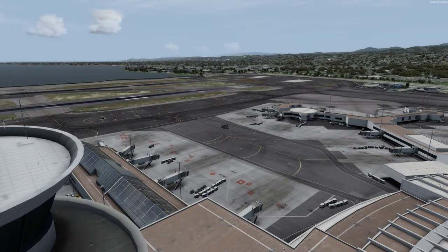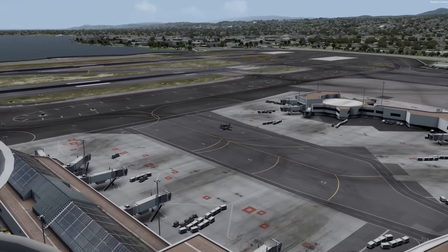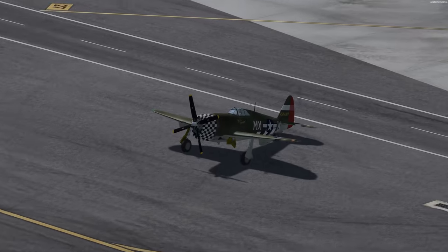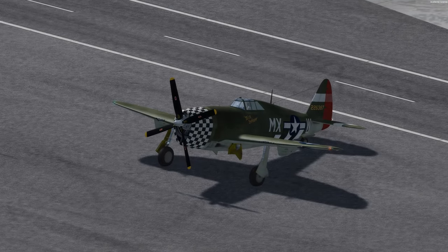Hello again, and take a look down there. You're not looking at the mighty Dash, you're not looking at the mighty Cub, you're not looking at the mighty anything. This down here is probably the unlikeliest sight you will ever see at KSFO, and that is the craft known as Misbehave, and this is a Republic P-47 Thunderbolt.